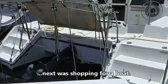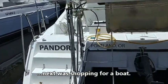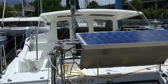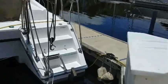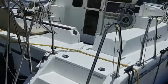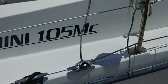Well, this is Pandora. She looks a little bit older than the albatross. Got a little bit of crazing on the hull. There's some visible rust on some of the plates here and things. Definitely looks a little bit older. Like that.